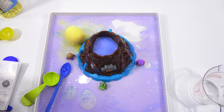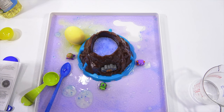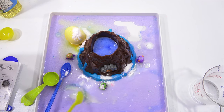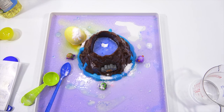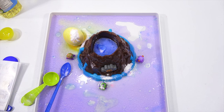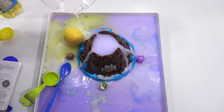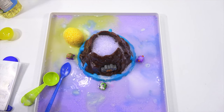Let's do this. Let's add a little bit of this. Let's add that on this guy over here. Look at the oil in my tray. You see it in different spots. It's pretty cool, and a neat color it made. Okay, a little more vinegar. I really like how it makes the little bubbles out of there.